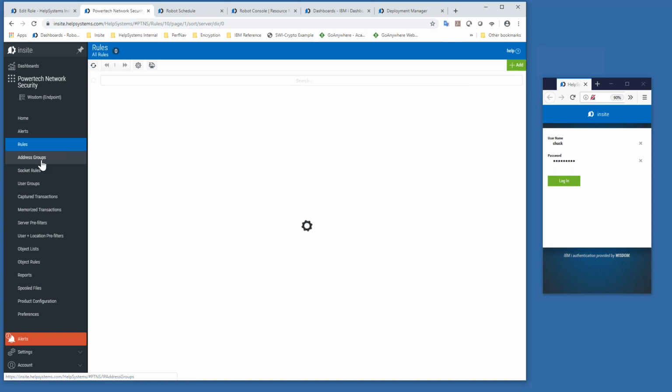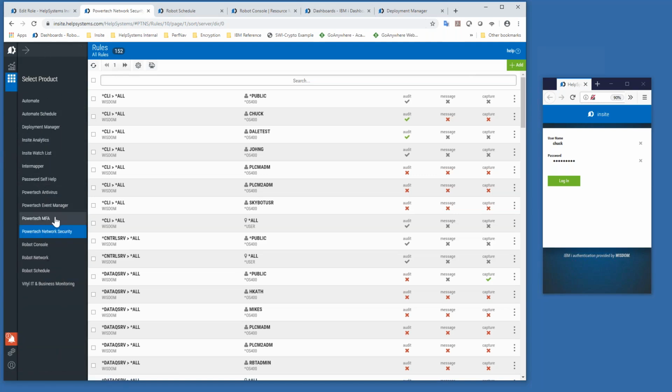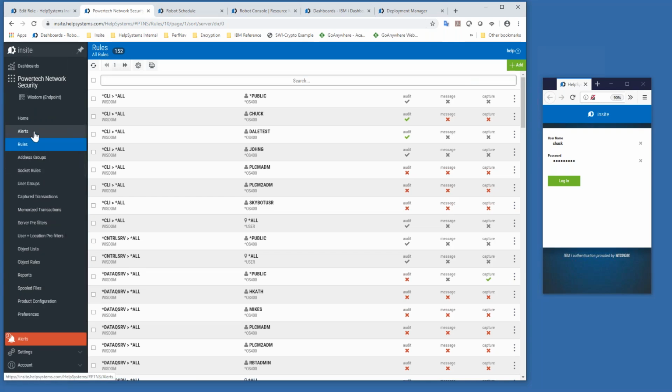There are other PowerTech products in the list as well. Not only do we have PowerTech Network Security, we also have PowerTech MFA, PowerTech Event Manager, PowerTech Antivirus, and this is outside of IBMI. IBMI is not included in this yet, password self-help. And there is PowerTech functionality outside of this menu, and you'll see that when we get to dashboard. For instance, if you use our encryption tool, we have functionality for dashboard representation of those metrics.